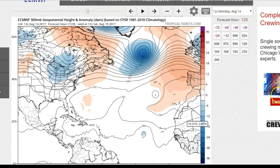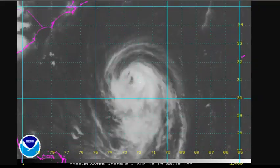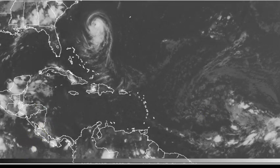So let's see what happens now with the waves that are coming off. I would just say, by the way, looking at this satellite image, if you remember back when the system that became Gert was 99L, you had this sort of elongated area of disturbed weather. And this one is not that different. You just have a lot of disturbed weather in the intertropical convergence zone.